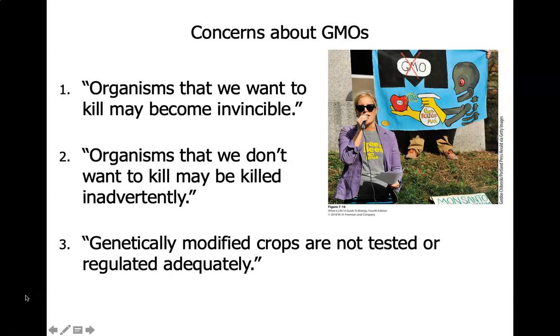So one, organisms that we want to kill may become invincible. So if you are introducing an herbicide resistant plant into an environment, there's the potential that it could move out of the agriculture area you're in. So for example, weed resistant canola plants in Canada make it possible to grow the canola and spray for weed killer. But in this case, some of that weed resistant canola plant accidentally spread into other farms where they weren't wanted, and then began to grow out of control because traditional herbicides couldn't kill them. So again, there's the potential of these plants or even animals escaping containment and causing problems in other areas.